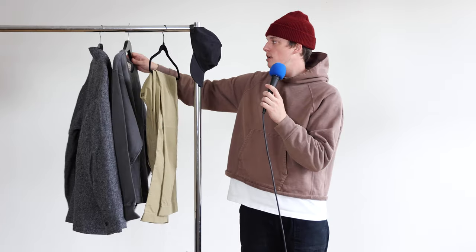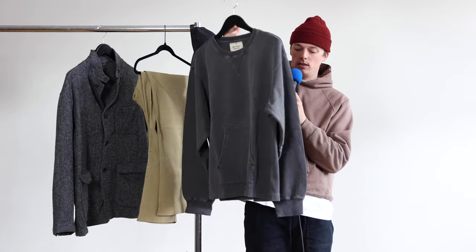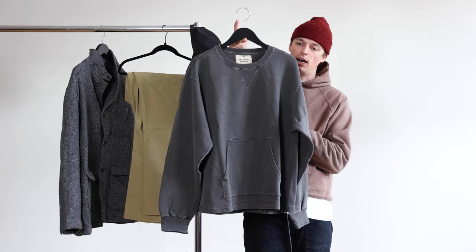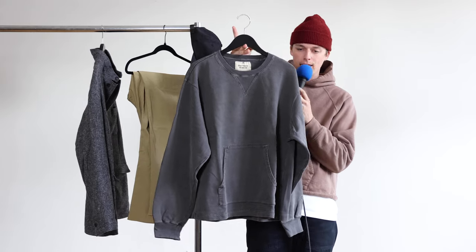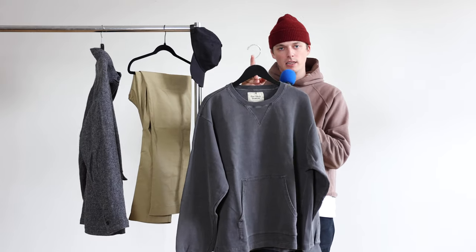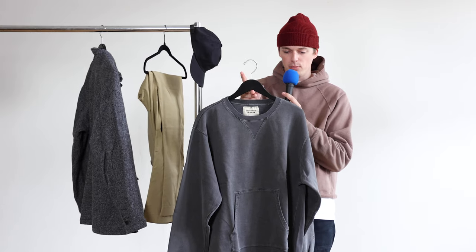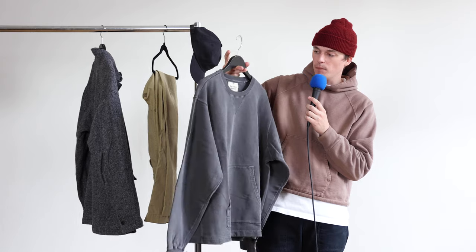Underneath that is this Nigel Cabourn crew neck. Kind of cool, has the hoodie detail here. Yeah, just dope. I like the actual fabric itself, has like a nice hand to it. I like that it's a washed black. I'm kind of leaning into like the punk kind of black look. A lot of my old black tees and stuff are already getting there as well, but this thing's sick.